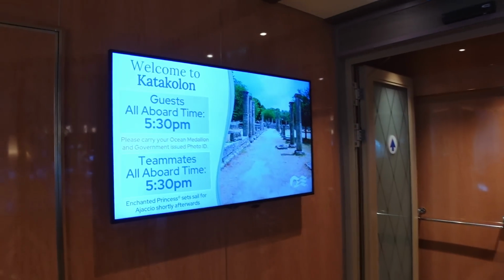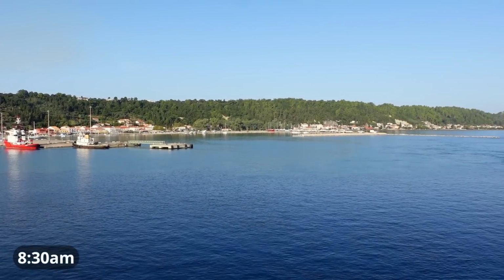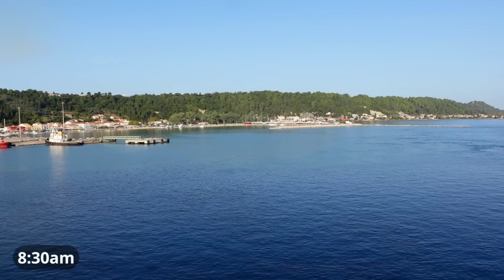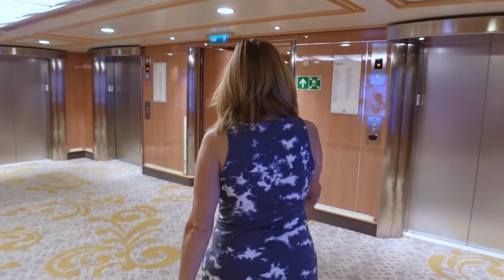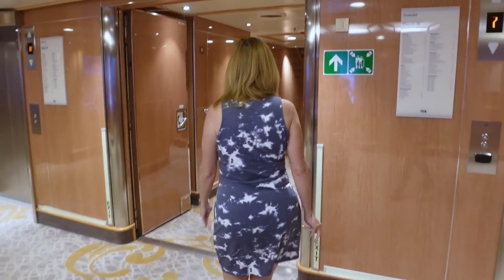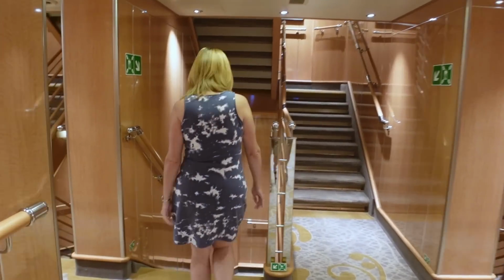We are going to go outside and explore what's going on at this place, if we can get this heavy door open. It's a heavy one. Whew, the heaviest door on the ship, I think. They give you a peek of Katakolon unobstructed. Today's dress for breakfast is a blue and white tie-dyed version, about 5/16 length.